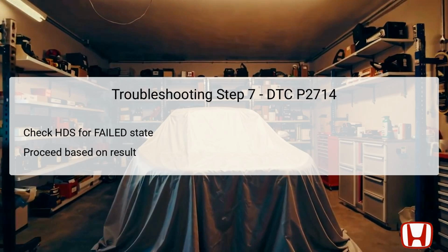In the seventh troubleshooting step, based on the status from the HDS, if it indicates failed, further action is required. A failed indication suggests persistent issues with the AT clutch pressure control solenoid valve D. It will require deeper investigation into electrical circuits, wiring, or possibly mechanical faults within the solenoid or the main valve body. If the HDS does not indicate a failure, it may suggest that the problem is intermittent, requiring observation over time to catch any recurrences.